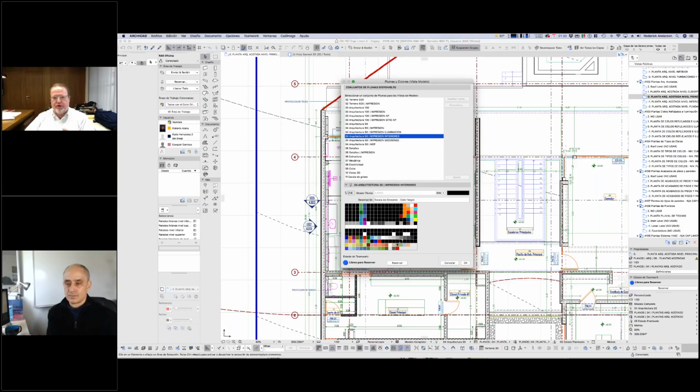So a little bit more control on those drawings that we may be presenting at a 1.5 scale or 1.10 or 1.15 scale. So we may have a little bit more fine grain control on our line weights in those types of drawings. And then, of course, we may have some other pen sets, some intended for MEP, some intended for site plans, and so forth.